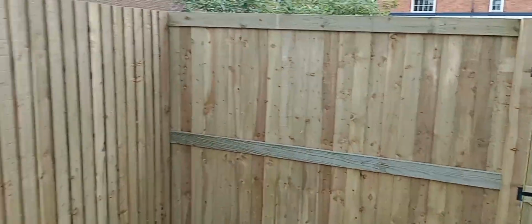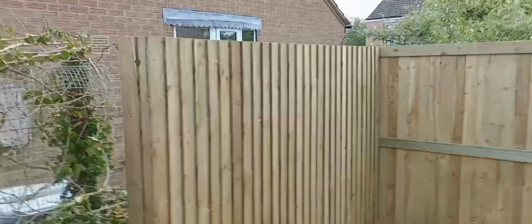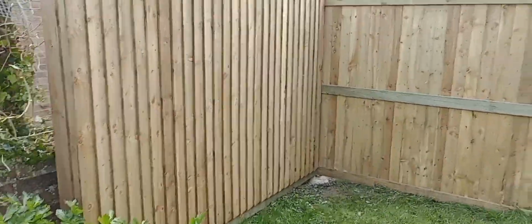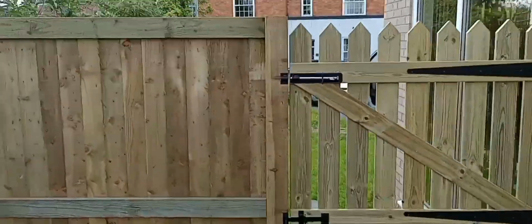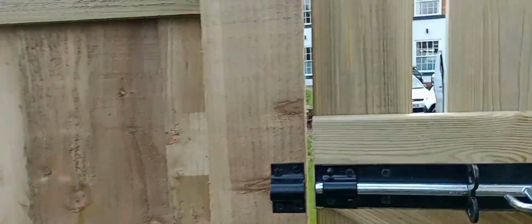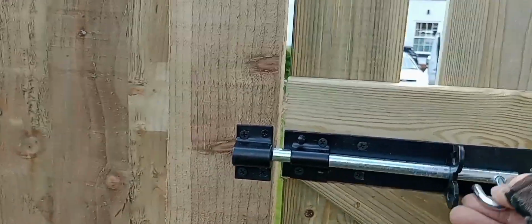That's one side of the back of the fence, and that's the other side. She blocks off at the side because she's got dogs. Shoot bolts at the top as normal, which is a locking, so that moves nicely. Handle looks really nice.